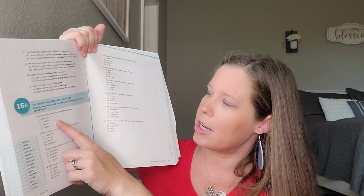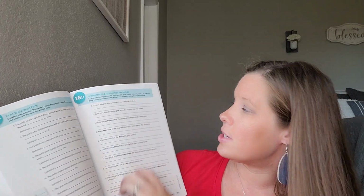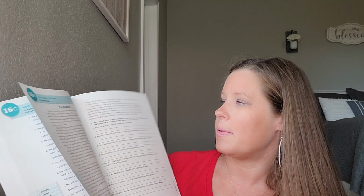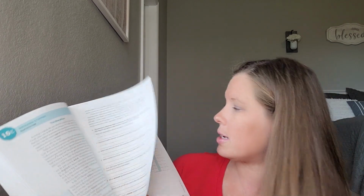Understanding word relationships. Circle the letter next to each correct answer. Which word or words are related to weaponry? And they give you, and then you can circle it. There may be more than one correct answer. Here's word parts. So it kind of gets harder as you go on. Understanding contextual meanings. There's your passage. You can answer the questions if you want.